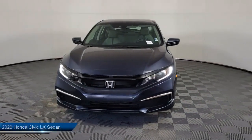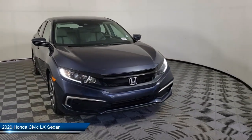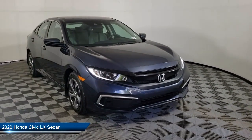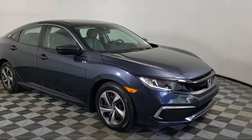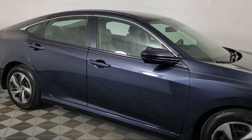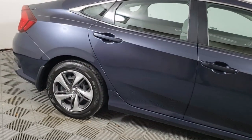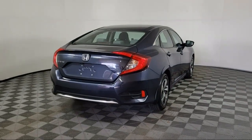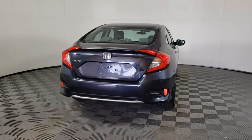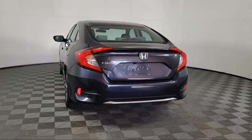And here's a look at another one of our great vehicles in inventory, and it comes equipped with keyless entry, rear view camera, auto high beam headlamp control, steering wheel controls, speed sensing steering, electronic stability control, outside temperature display, tire pressure monitoring system, air conditioning, traction control, and has less than 20,000 miles on the odometer.